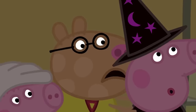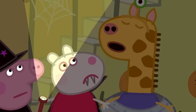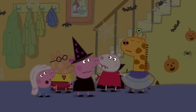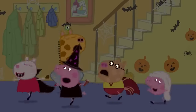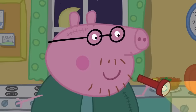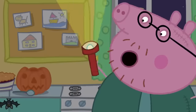It's extra, extra dark here. It's dark everywhere. Huh? Oh dear, Peppa's torch has gone out. It's too dark. Run away from the ghost! Ho, ho, ho, now, now, there's nothing to be frightened of. Ooh!